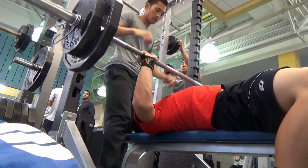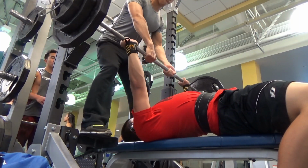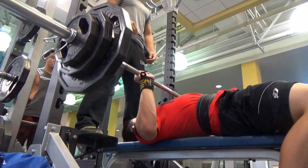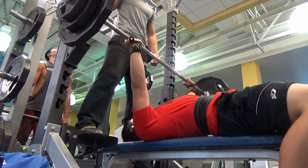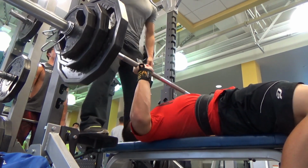And the person that's spotting me right now is one of my frat brothers. His name is Ben. So he gave pretty good liftoffs and was spotting me the whole time. I was giving him tips the whole time: pinching the shoulders, not moving the feet on the ground when it gets heavy. So basically just having a firm foundation.